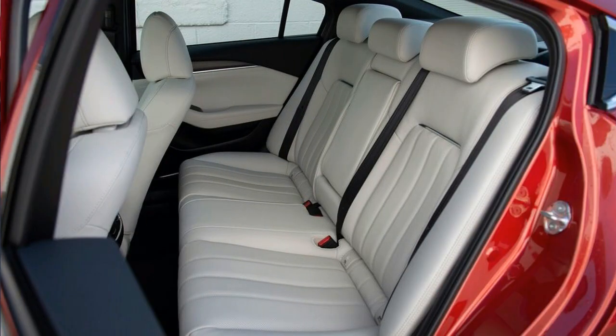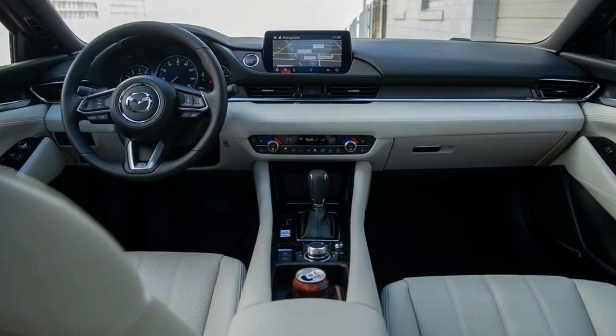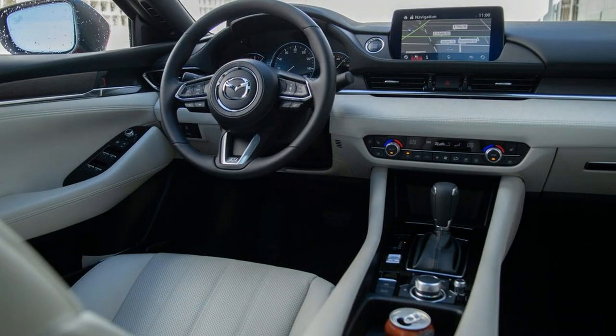It ought to be referenced that Mazda's infotainment framework is among our least top picks to work, either through its awkward dial controller or with your fingers. We suggest utilizing Apple CarPlay or Android Auto however much as could reasonably be expected to sidestep it.